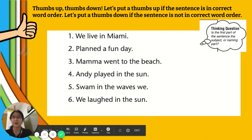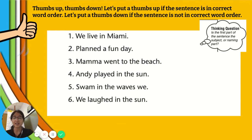All right, here we go. I want you to put a thumbs up if the sentence is correct, and I want you to put a thumbs down if the sentence is not correct. Let's try the first one. Number 1, we live in Miami.